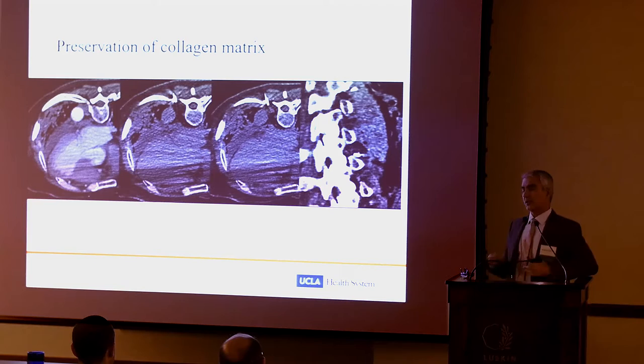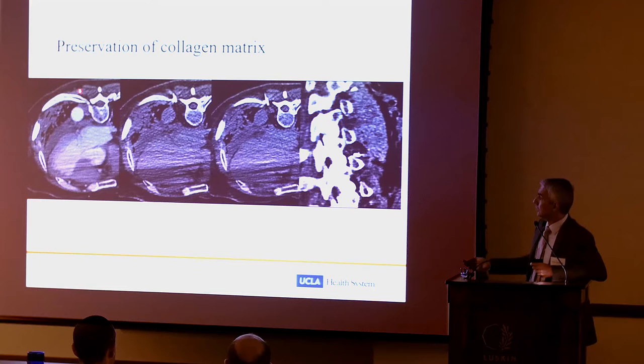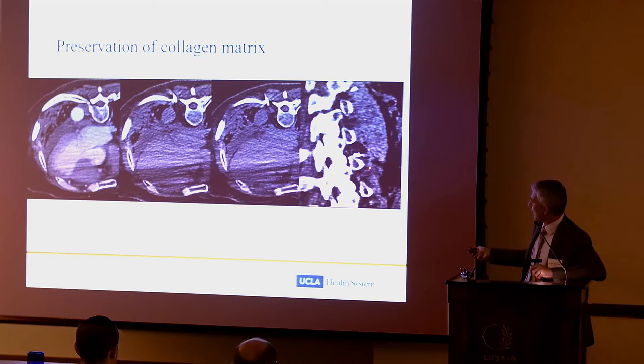Also, the aorta has very high blood flow, so it's at 37 degrees. It always warms itself up, so the ice doesn't allow the ice ball to really grow into the aorta itself. Again, here's the probe, and you can see the ice ball nicely in the soft tissue.